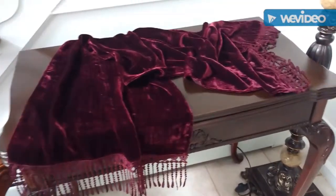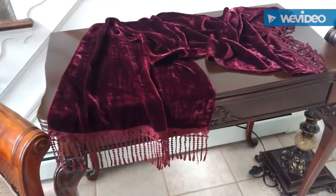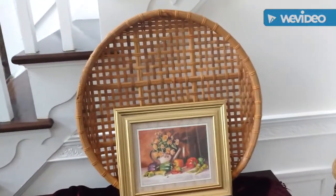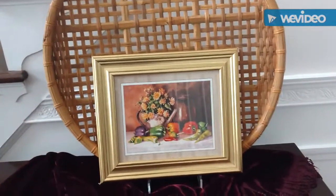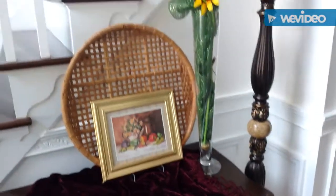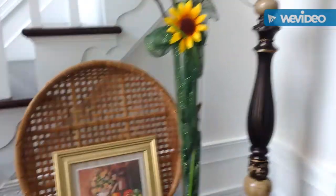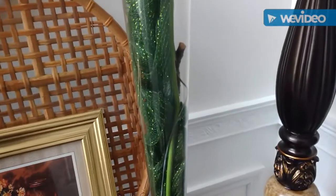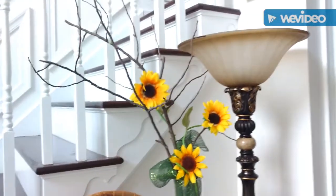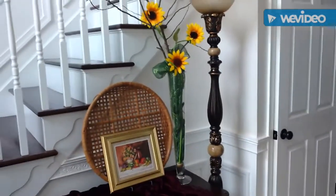First things first, that shawl that I'm using as a little runner there. Next, this big wicker basket and this harvest picture. Next, I wanted something tall at that end of the table to balance off what's going to go over here, I think, so far. So I had one of these very tall vases, and I stuffed deco mesh in there, and I put some branches and some sunflowers.